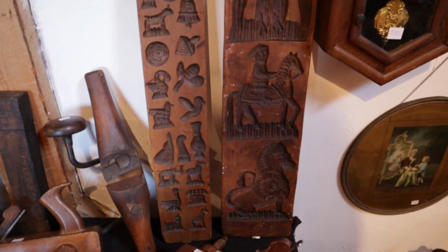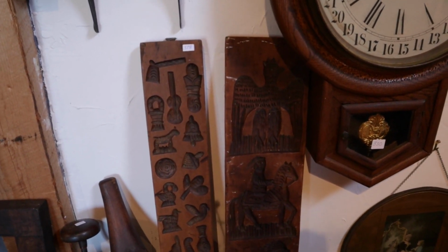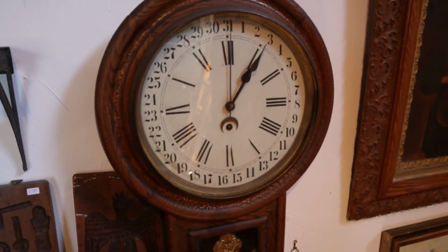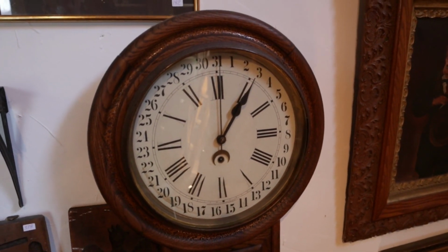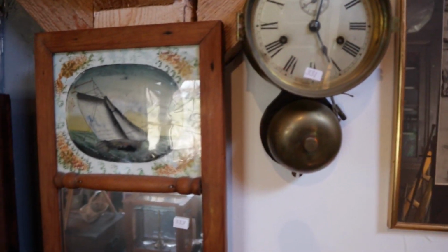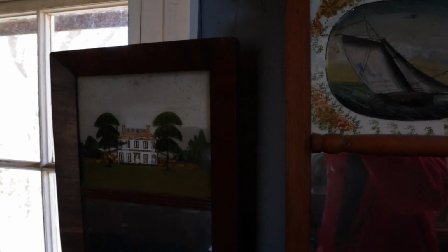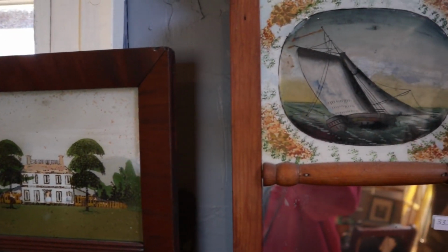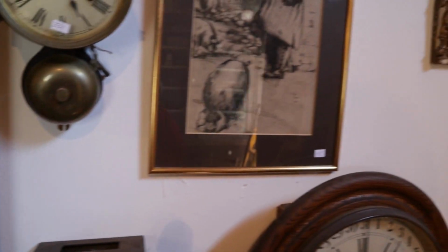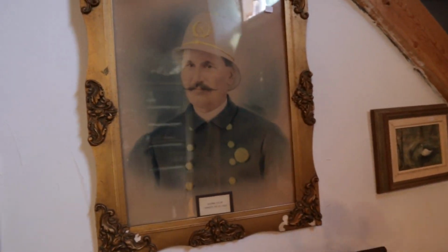Some cookie molds. Those are double-sided too, so there's decorations on the back as well. Beautiful old school clock here in working order. Nice little ship's clock. Some fabulous early mirrors with little folk painted glass scenes, sailing and a house. Yarmouth police officer from way back when.